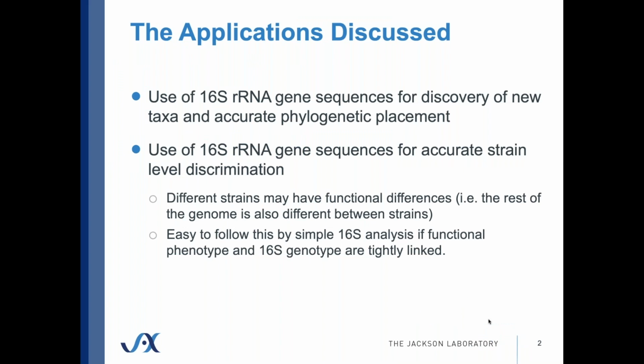So one of the issues has to do with phylogenetic placement, and I'll talk about what the challenges are with the different types of sequencing for that. But the other one has to do with looking at polymorphisms in 16S gene sequences that can discriminate different strains. So we get down below the species level to the strain level. The importance of that, as you'll see, is that strains can have functional differences, and sometimes those functional differences, which are encoded in the rest of the genome, that haplotype is very tightly linked to the polymorphisms in 16S genes. So by just looking at the 16S gene sequences, you can infer something functionally about the strains if they'd previously been studied.